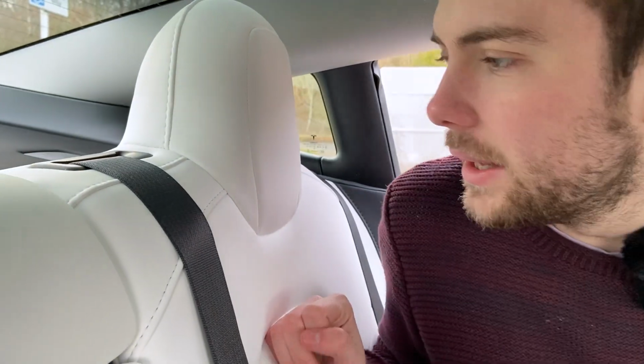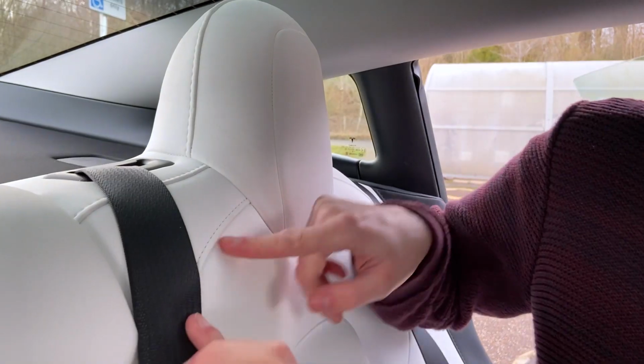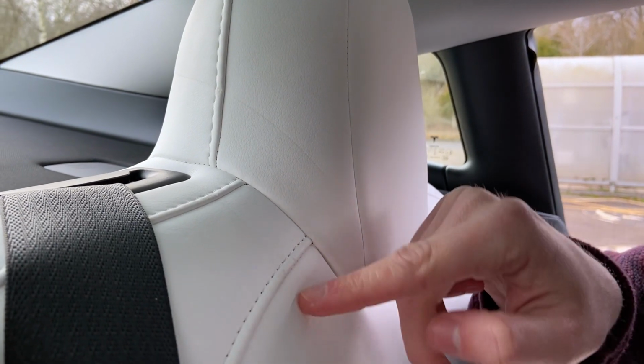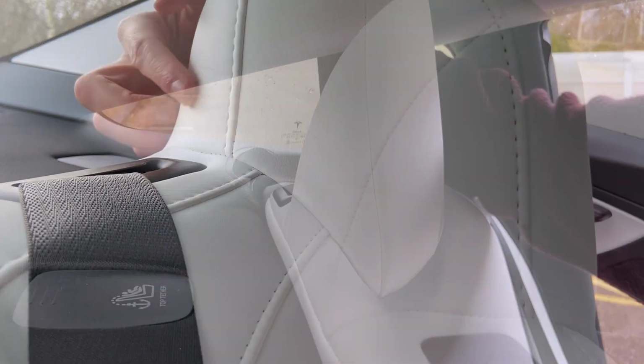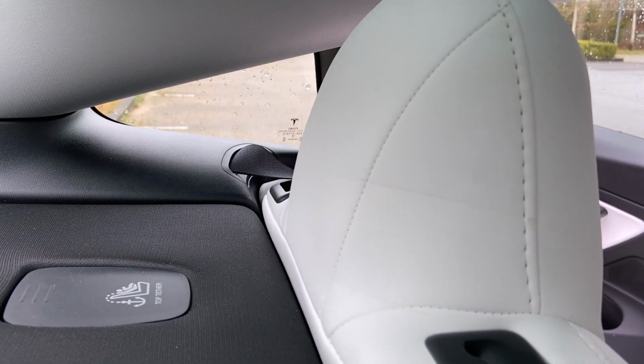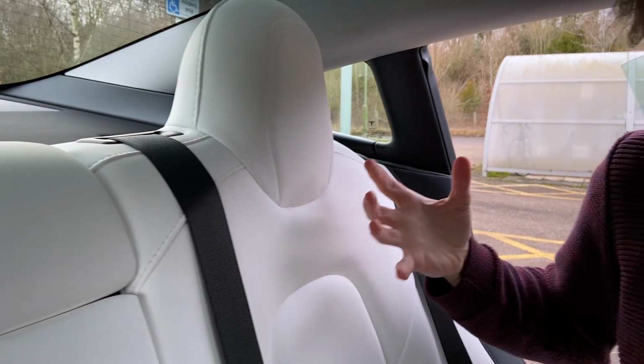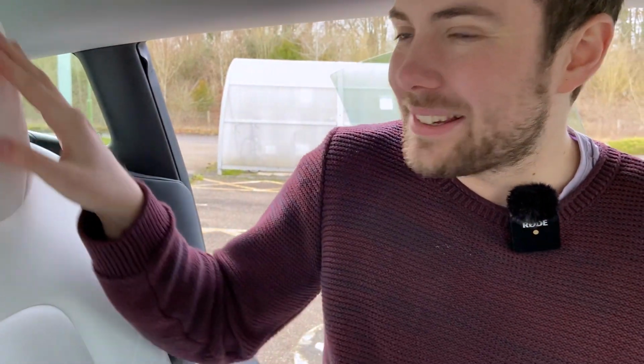Coming to the inside, in the rear passenger seat, the same place where that door ding is, funnily enough, you can see up here that the white leather has been marked in a bit of a weird yellow color. It's right along here, and then there are several lines here, and they go around the back of the headrest as well. I think it's really quite obvious if you're looking at it, and on the white seats it's even more obvious because white shows all kinds of dirt.